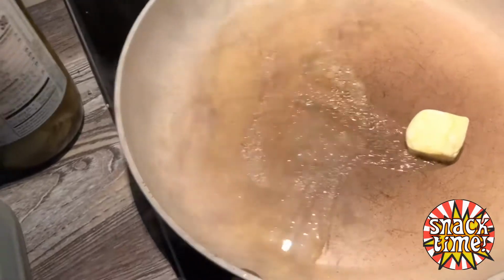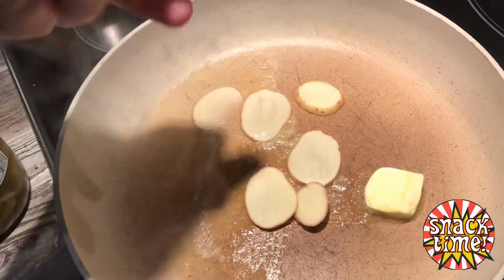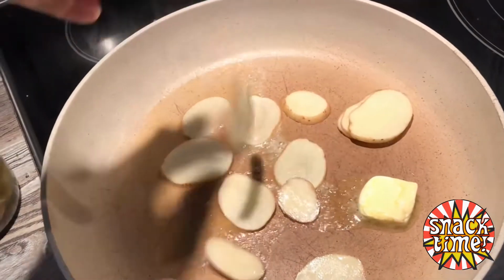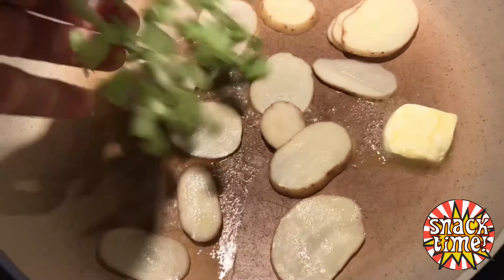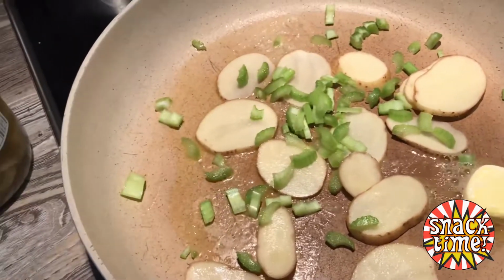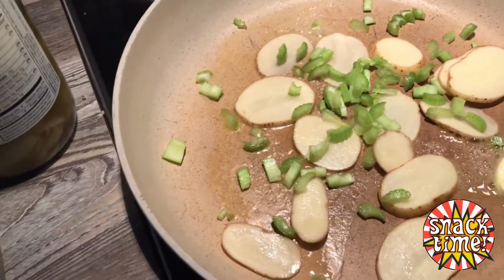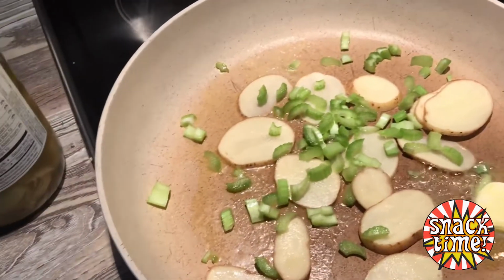But whip it real good. Butter's melting! Butter's melting! Oh yeah. Give me some potatoes. Yes. Adding in celery. Let it cook. Probably should put that in after the potatoes cook a little bit. But as I said in the disclaimer, I really don't know what I'm doing.